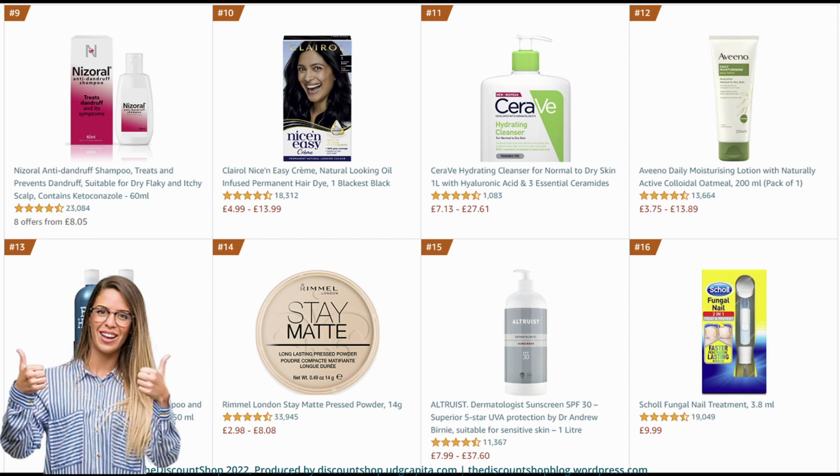Number 15. Altruist Dermatologist Sunscreen SPF 30, Superior 5-Star UVA Protection by Dr. Andrew Birnie, suitable for sensitive skin, 1 litre. It is rated 4.5 out of 5 stars with a total review of 11,367. And it costs from £7.99 to £37.60.